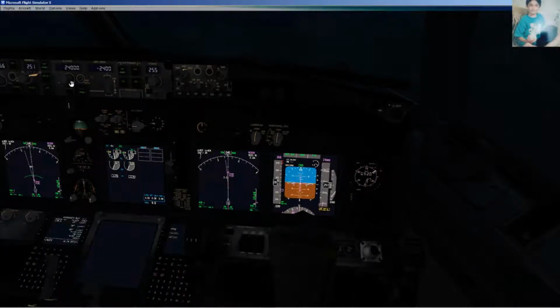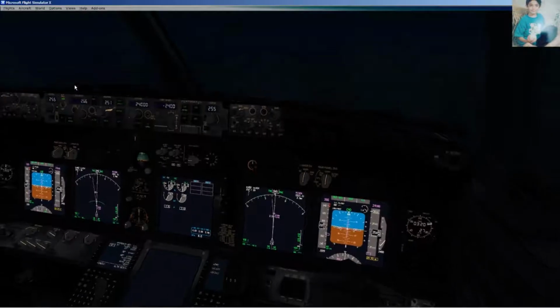Southwest 2282, Los Angeles Center, Vegas altimeter 3028. 3028, Southwest 2282, thanks.